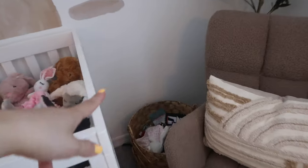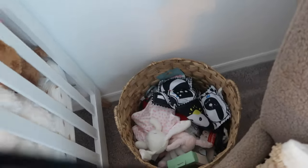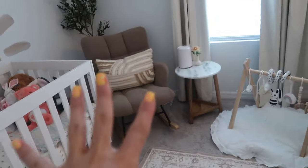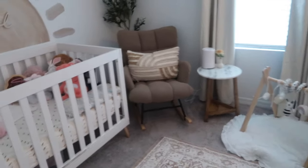And then right over here is a basket full of all her little toys. I've already used this for her, her little contrasty toys for newborns. And all her little rattles. But I love this area so much. This is where I spend most of my time with her in the room so far.